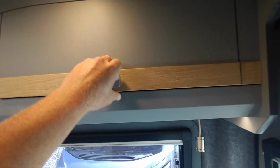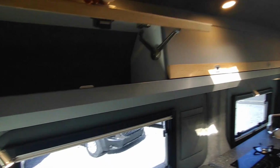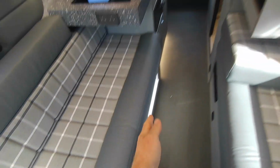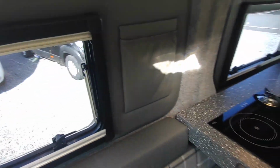Loving these two-tone cabinet works with the real wood trimming. Really smart. So opening windows on the side, opening skylight up above. 3 cupboards along there as well, which is really good. And then we've got the sofas with the storage underneath. So these just pull together to make a huge double bed, or use them as 2 singles. We've got more plugs there. Nice leather trimming with door pockets all the way around.